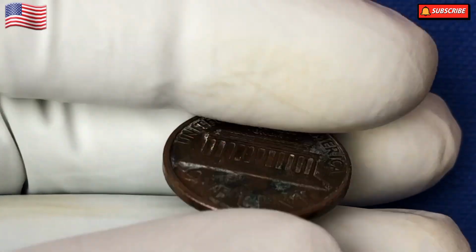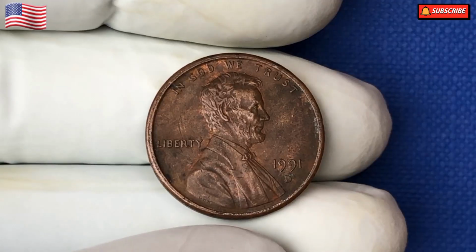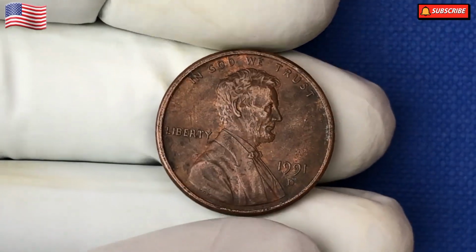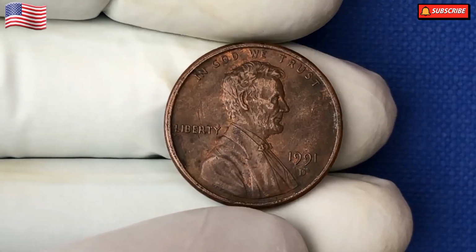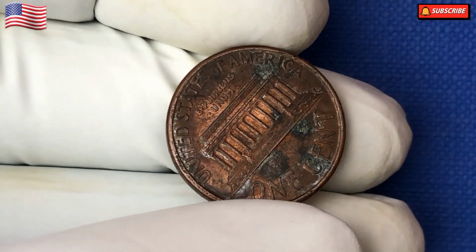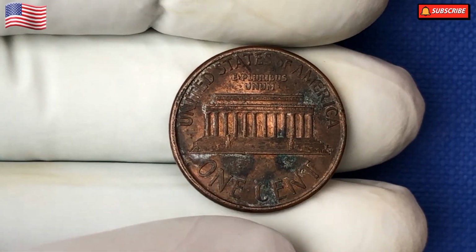One of the most sought-after versions of the 1991 penny is the famous double die error. A double die coin occurs when the design is struck multiple times, causing the lettering, numbers, or images to appear doubled or distorted. In the case of the 1991 penny, this error is most commonly found in the inscriptions, "Liberty" and "In God We Trust." The doubling on these coins can be subtle or quite pronounced, but the more noticeable and clear the doubling, the more valuable the coin becomes.